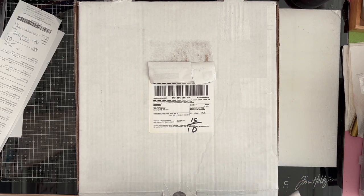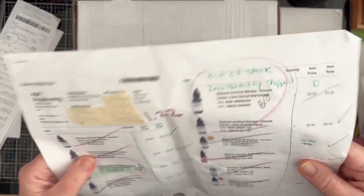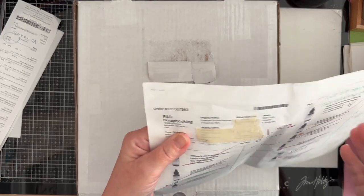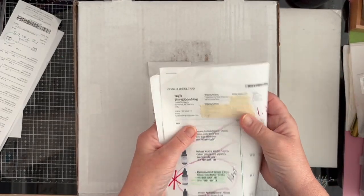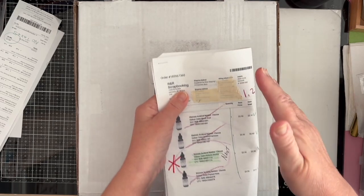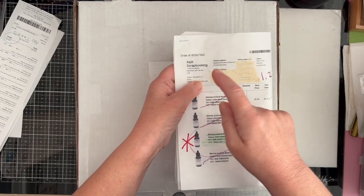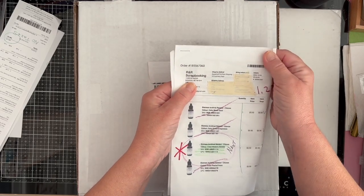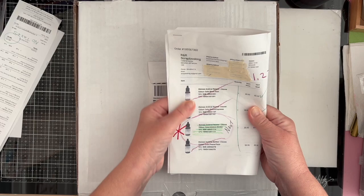Today's haul is a little different from a lot of my other hauls because this is a store that I've never ordered from. It is an online store. I ordered from their online site. It's R&R Scrapbooking. They are based in Edmonton, Alberta, Canada.